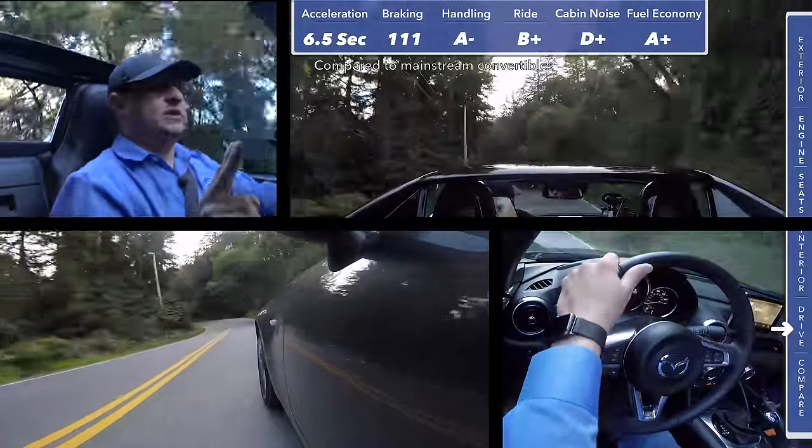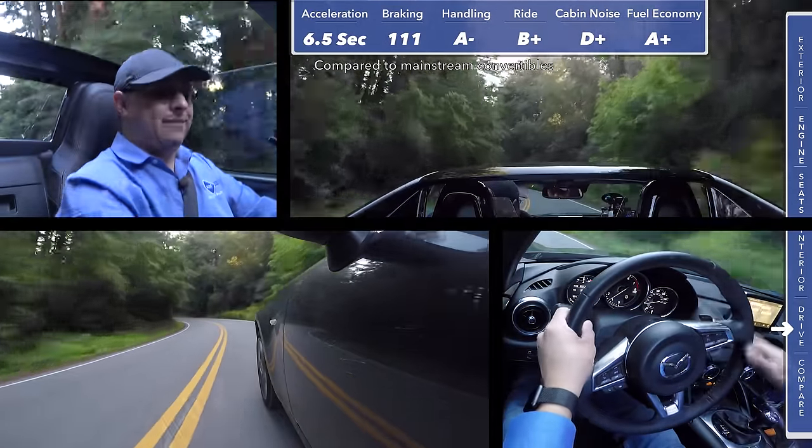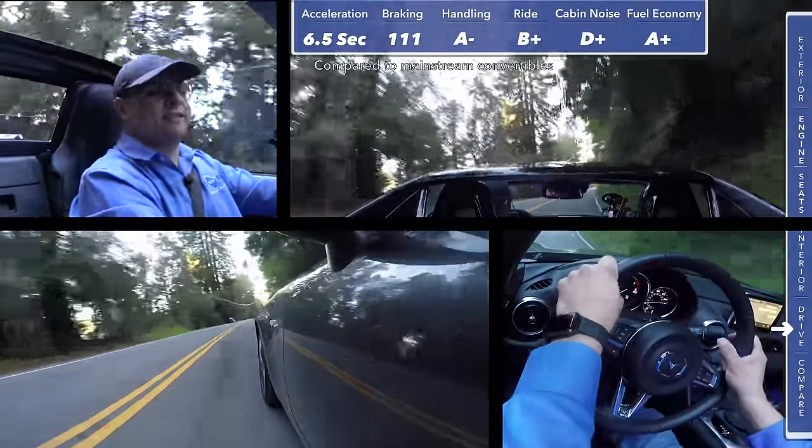The reason this was 2/10 of a second slower than the last one we tested is because the last one was a soft top and it had the manual transmission. There's about 1/10 of a second difference between those. The other area you'll notice the difference is in the handling.